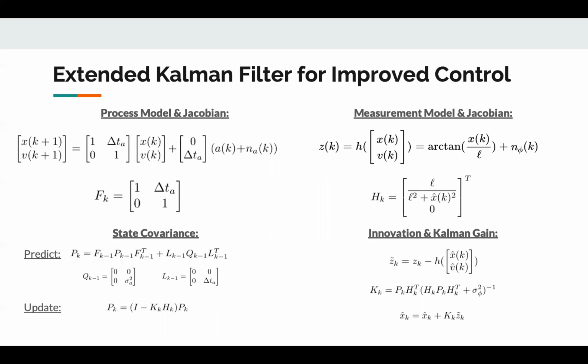Then in the next step, we update our state estimate as shown in the far bottom right, and then update our state covariance. Our state covariances are used when quantifying the performance of the extended Kalman filter when it comes to tolerance to occlusion.